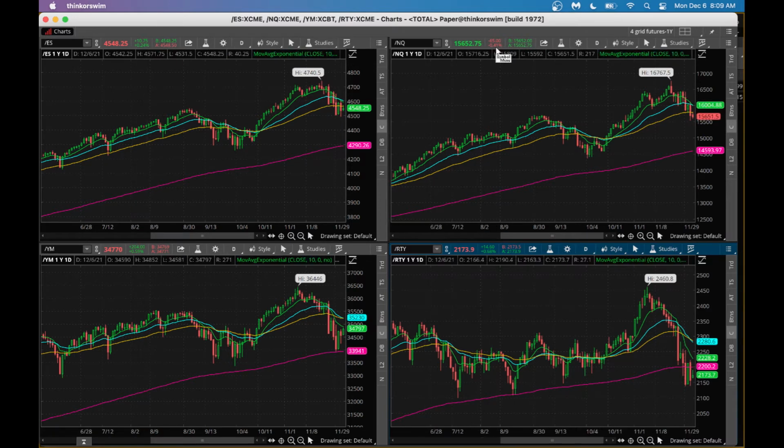Nasdaq futures, as you can see here, is dropping. So it looks like money is rotating out of these technology stocks into other areas like recovery. So that's why technology is a little weaker, a weaker opening today. And then we've got the Dow Jones Industrial Average. It's a positive opening, up almost 200 points here. And Russell 2000 is also a positive opening.